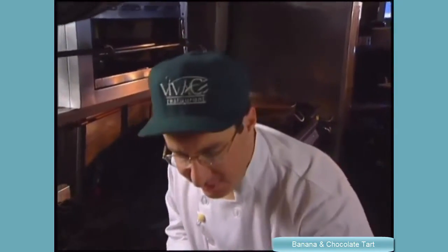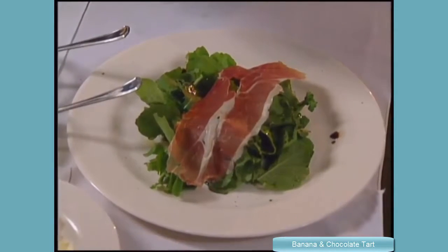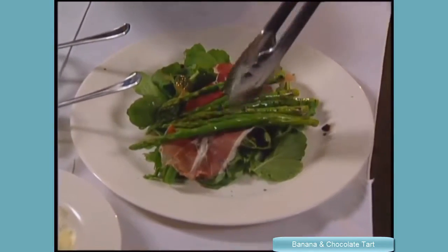Daniel Scardato serves the first-course salad from Tucson. It's a simple reflection of his Italian roots, arugula dressed with olive oil and balsamic vinegar with prosciutto.